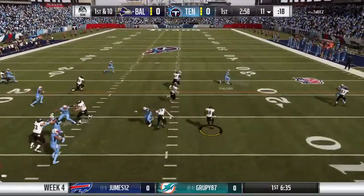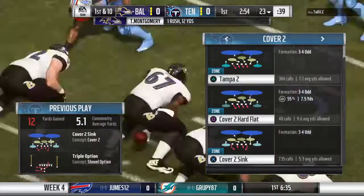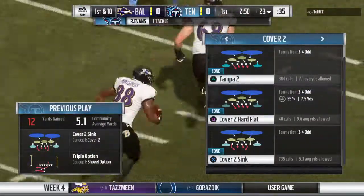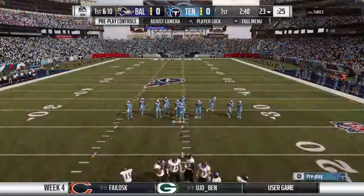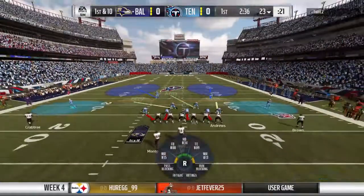Now the first carry for Ty Montgomery. And he's brought down, but not before they get it across the 20-yard line. Nice way to start the drive, a gain of 12 and a first down. And that's a run that'll energize an offensive line. They'll take that one all day long. Fundamental breakdown by the defense. You've got to be able to make plays on the edge.